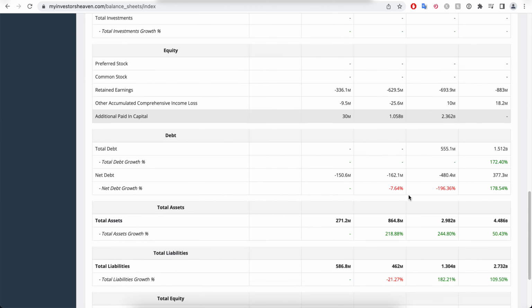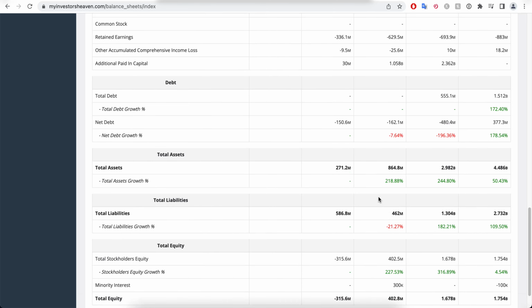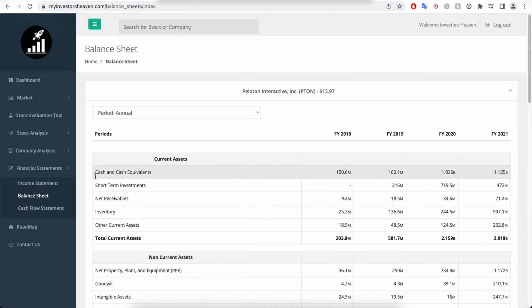But what is interesting here is that the total equity has been increasing. Again, remember, the company has been issuing shares, so that's part of it. It's probably the biggest reason why they have this extra money over here. You can see it in the additional paid-in capital.